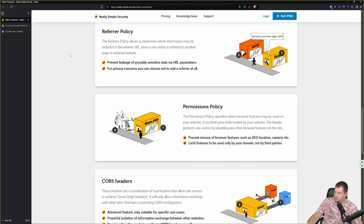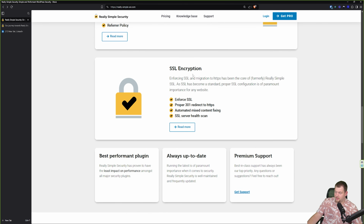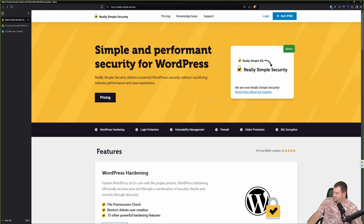Okay, so that's it. And of course, SSL, like SSL in 2024, we don't even need to talk about it. But yeah, some sites still aren't using it.